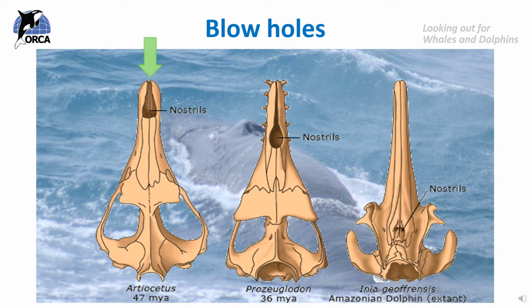The first one is the skull of an Artiocetus, an ancestor of the Amazon River dolphin that lived 47 million years ago. Its nostrils are towards the front of its face. The Artiocetus changed and evolved and became the Proseuglodon, and they lived 36 million years ago. As you can see, their nostrils are further up their skull on top of their snout.